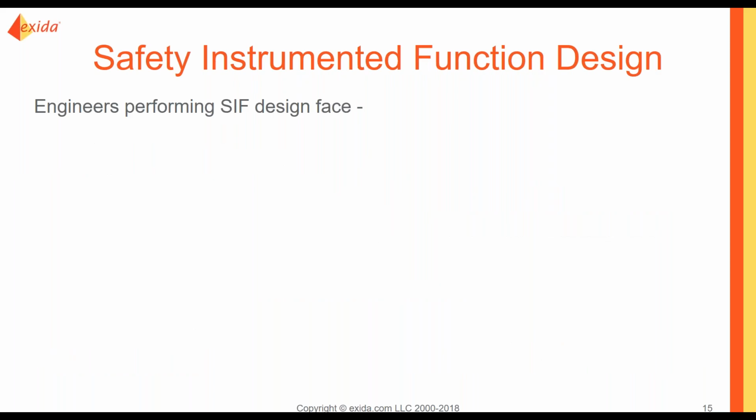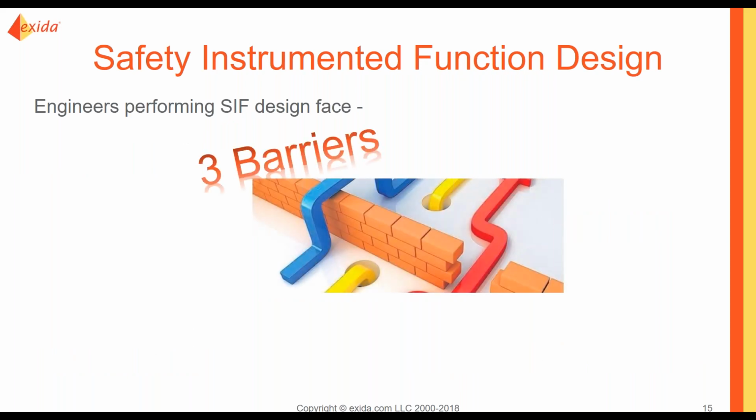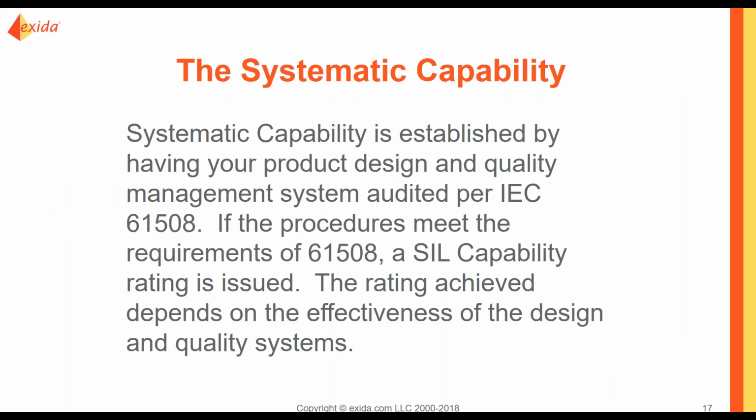Now, when a product is going to get certified, you're going to find out that there are 3 barriers that an end user is going to have to get through if they're going to have to certify it themselves, or at least provide that justification when they're looking at 61511. And here are the 3 different challenges, right? So when a SIL level of a product is determined, the system capability has to be looked at, the architecture constraints need to be looked at, and then of course the PFD average calculation of that product. Those are the 3 things that need to be looked at if a customer is trying to achieve a SIL rating for a SIF. Let me touch real quick on each one of those hurdles.